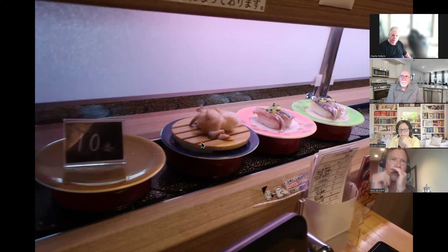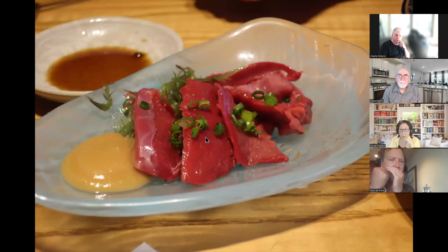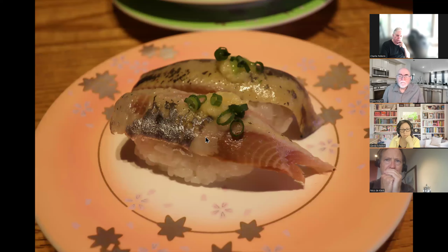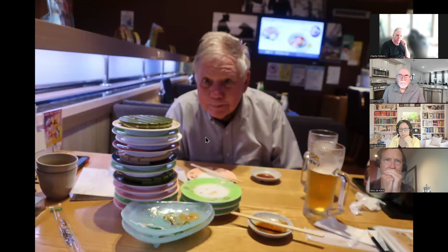We're actually in a sushi restaurant now. This place, you order on a screen and the thing came out on a conveyor belt with your table number and you grabbed it off. This is whale sushi, which I didn't initially like, but it's actually pretty good. This is ikura, squid. This is one of my favorites, this specially treated little sardines.